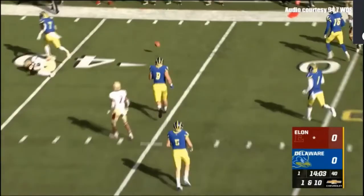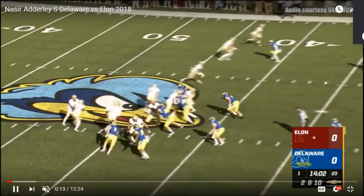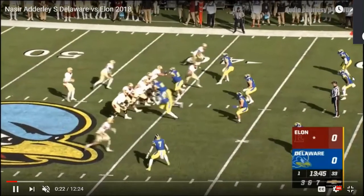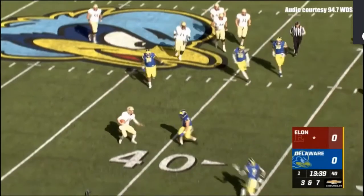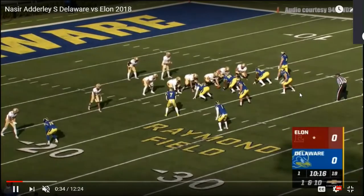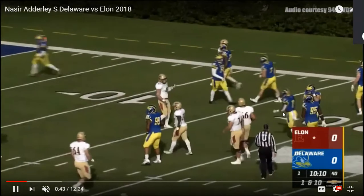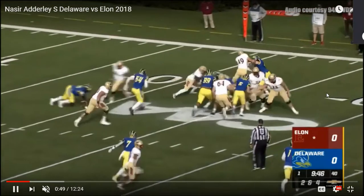I missed him on this play. Yeah, me too. Okay, here we go. Left hash. Boom, right there. Okay, right side of the screen. A little bit off the screen, kind of the right side here. But we'll see him here. Chasing that down. Right side of the screen.